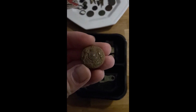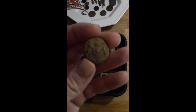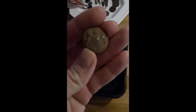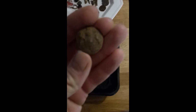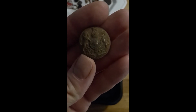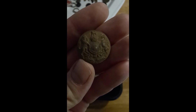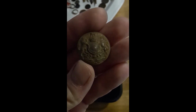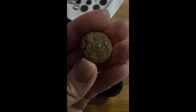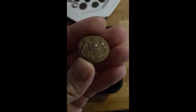And this beautiful button, which is a general service button. And, well, if there's such a thing as having a bucket list for buttons, that's definitely one that's on my bucket list. Left hand side is the lion, right hand side is the unicorn, and it's really in lovely condition. I have to put some Vaseline on it to protect it.